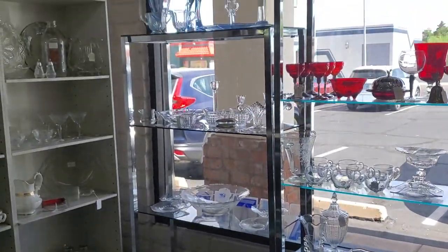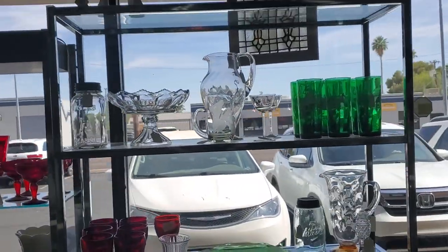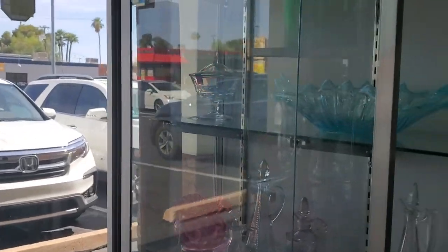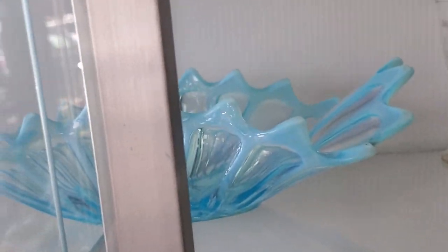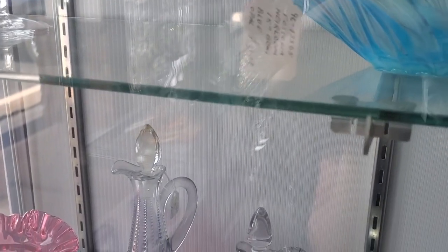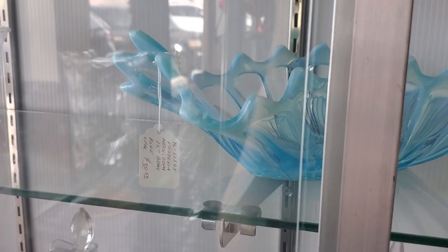So I just continued on my journey of looking for more amazing glass pieces, since apparently that's been like my new obsession lately, especially swung vases. So then I see this and I just loved the opalescent color of it, the blue, and it just was so well done. I think it says it is $38 and it is Fostoria. Did I get that right? Yep. I think that that's what the tag says.